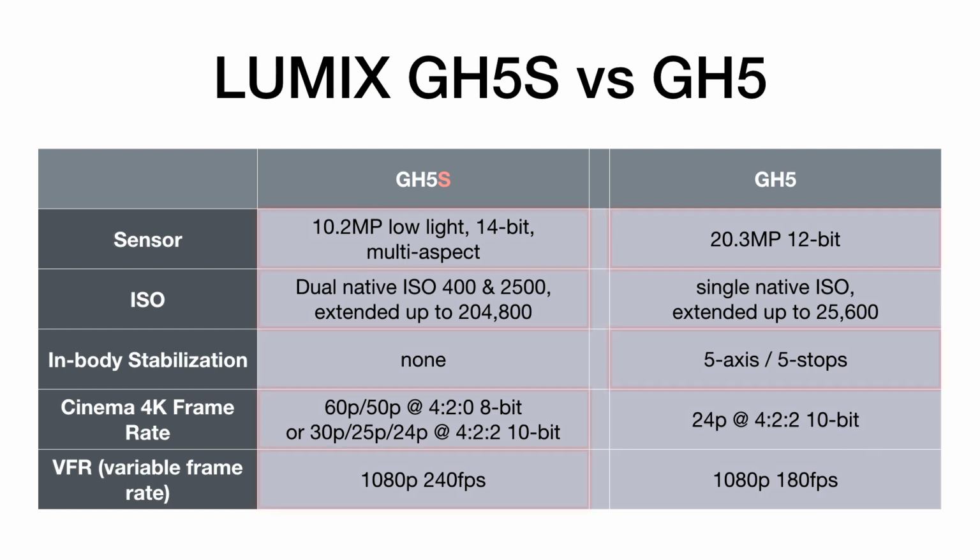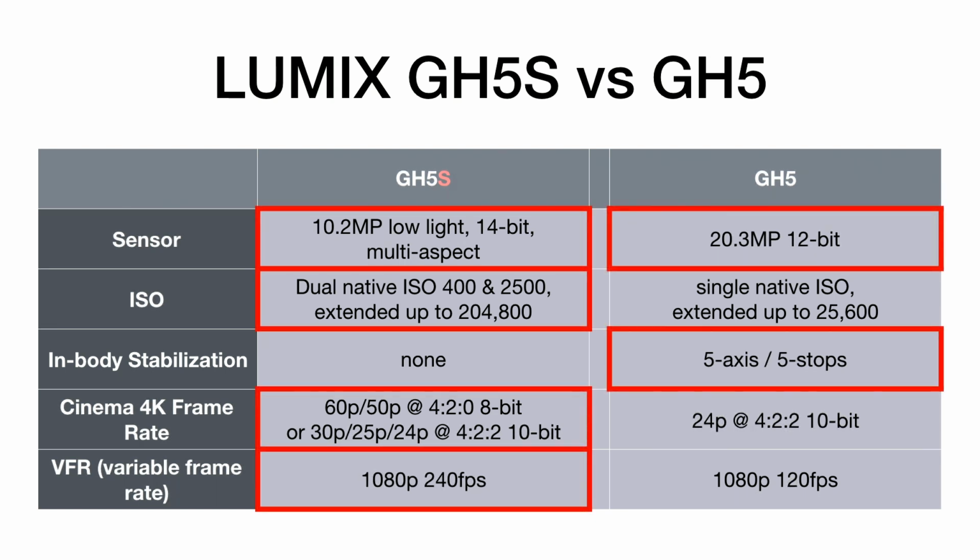I've got my next little thing up here, just a comparison to show a winner. For the sensor size, there is no winner here because there are advantages and disadvantages to both sensors. For ISO, clearly having the dual native ISO and the higher ISO capability is awesome on the GH5S, so we're going to give that to it. For stabilization, since you don't have it on the S, that win goes to the GH5 unless you don't want it. If you don't want or need it, then the GH5S is great, but most of us want that stabilization, so that is definitely going to the GH5. Cinema 4K frame rate is up to 60p, and the VFR up to 240 frames per second.